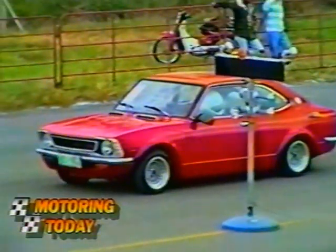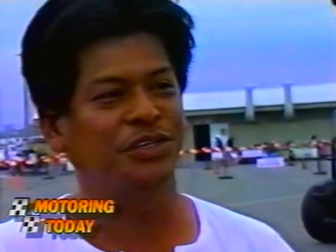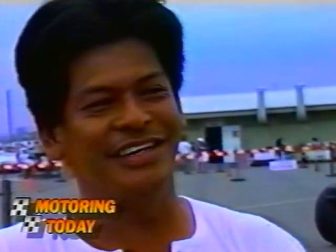Well, okay naman yung kalaban. Maganda rin yung makina niya. Wala namang problema. Malakas din. Kaya lang, swerte-swerte lang. Swertihan lang natin yun.